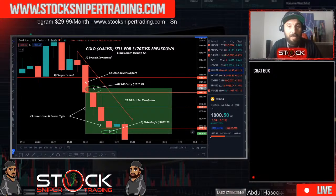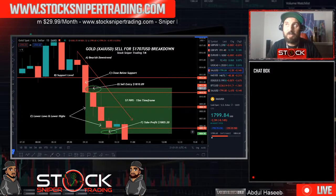It breaks down and it closes below the support level. Okay, so that's key there. That big red bearish candle, see where it's closing below the support level. That candle is the impulse break with the close, the confirmation. And what we're looking for now is the retest.